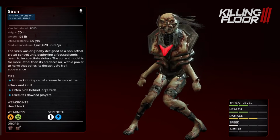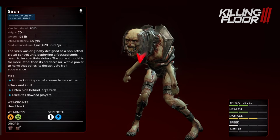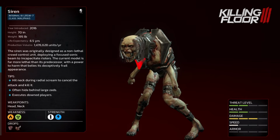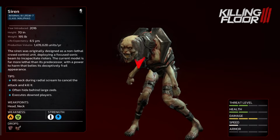If you catch her mid-scream, a direct shot to the neck will cancel the attack and take her down for good. She's a high-priority target that demands immediate attention. Watch the backlines, listen for the frequency, and silence her before she can scream.